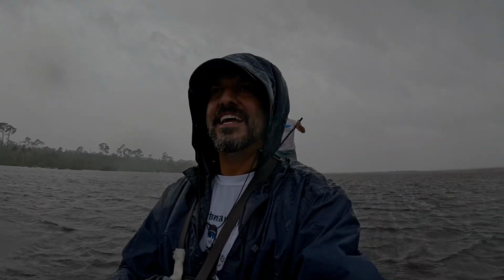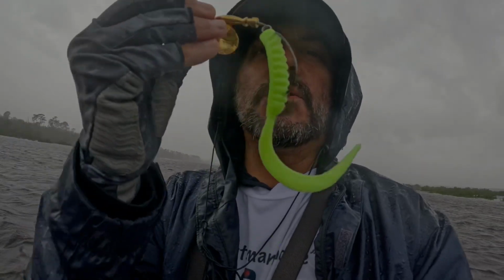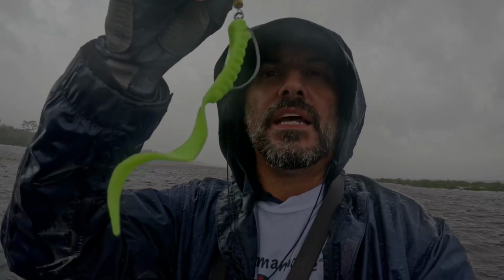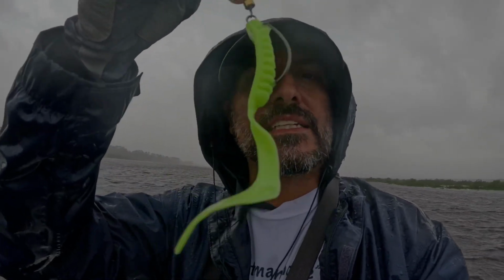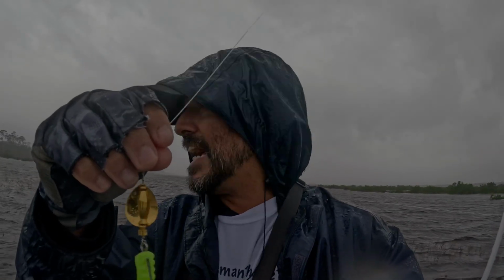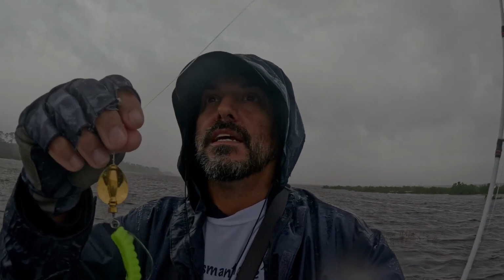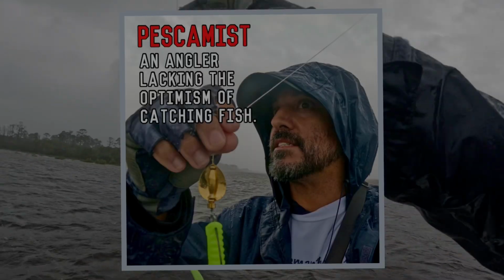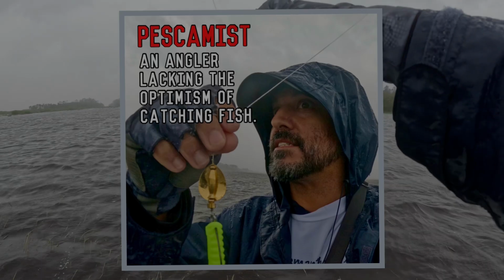Yeah, it's raining. I'm gonna try to show you. I got this spinner bait from Fish Bites Trading Post. They helped design this. Brett Warren and those guys, they came up with this spinner bait. I got it rigged somewhat weedless. We're gonna throw this through flood grass. This stuff is definitely flooded from Milton. I'm being a pessimist. We made up this word on this trip.